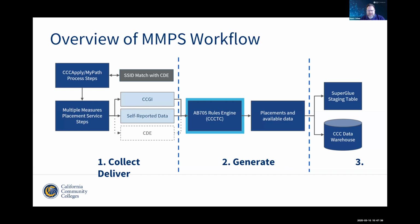We also operate a data warehouse that's available to researchers at the colleges and districts, and which supports a number of data sets, including the multiple measures placement service. And whether your college is using the multiple measures data or not, that data is still being generated for each application and stored in the data warehouse. If you could advance the slide, please.